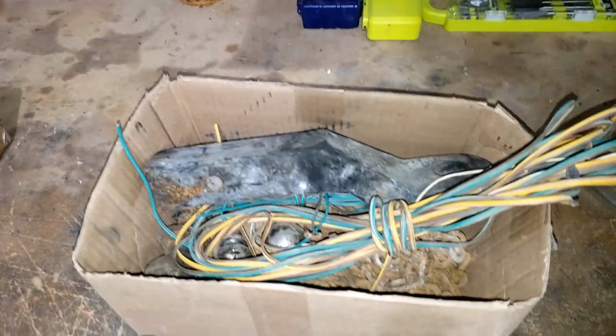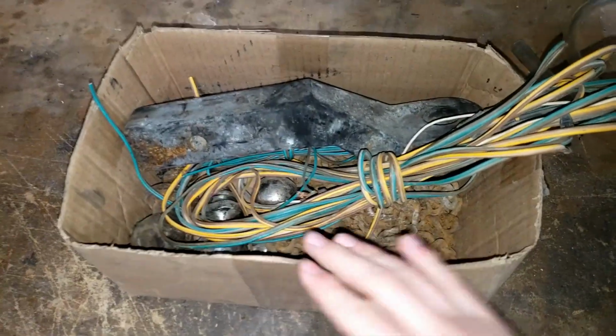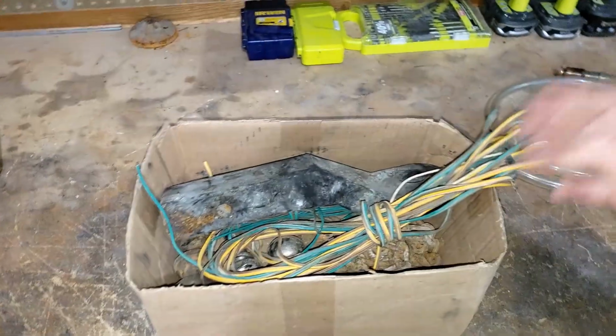So first box I got, it's kind of an assortment of hitch stuff. Everything was sold in a box lot like this. There was a big tarp out that had a whole bunch of boxes on it. There was a bunch of snow machine parts and spark plugs.